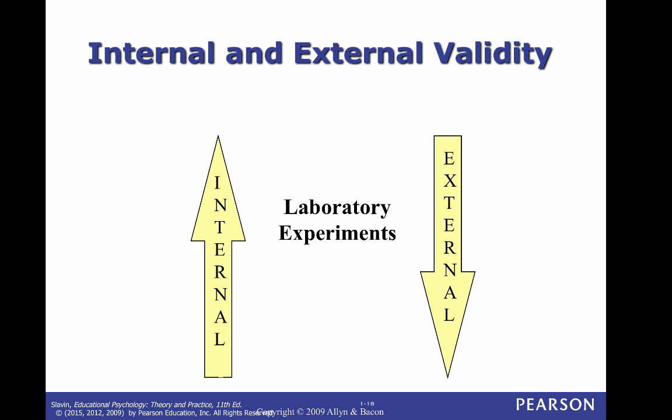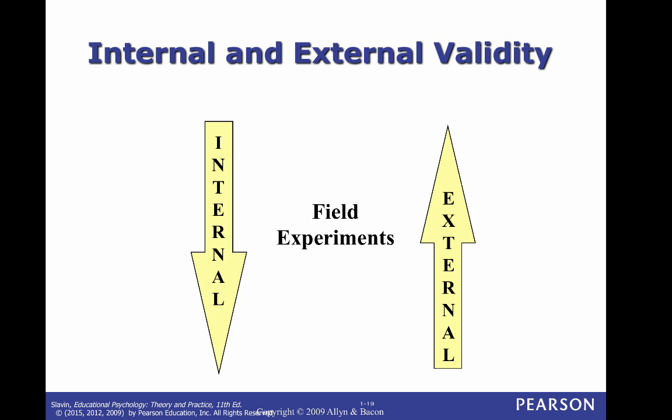You can't really suggest that that's going to happen to the rest of society, because we know that if you were in that controlled environment it would happen, but outside of that controlled environment, we have no proof that it would actually happen. Now, field experiments have low internal validity, which means that you haven't controlled for everything, so you're not really positive what's causing it because you have all these confounding variables.